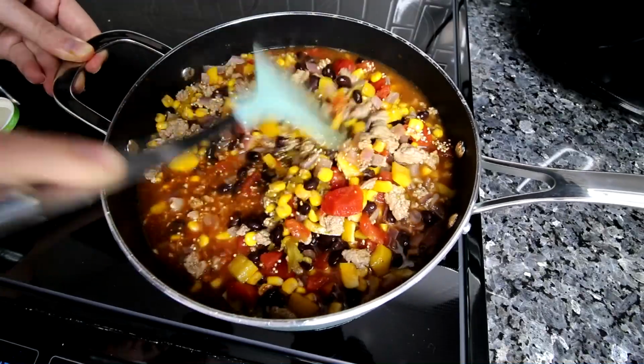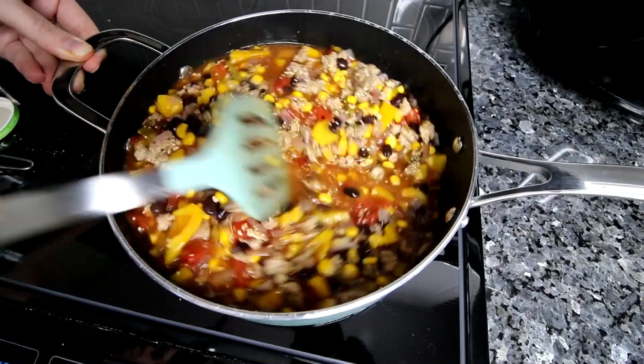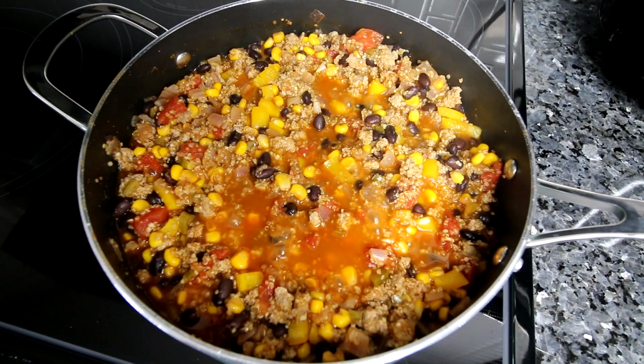And then I'm going to just mix everything together. I'm going to let this come to a boil, and then I'm going to turn down the heat and let it simmer for about 20 minutes until that quinoa is done and it looks like this.